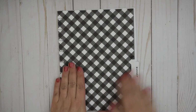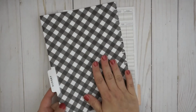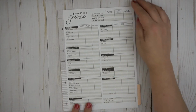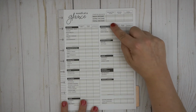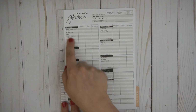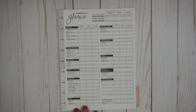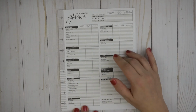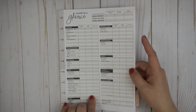So this is now our budget section. I love this blade. It's very in and hip. Nothing on the back side of this one. So this is your month at a glance, which is always good. Main income, extra income, total income. You can break it down into home living and what you might be paying for. You could even change this up and do it all business if you wanted to. Little washi tape and white out can go a long way.